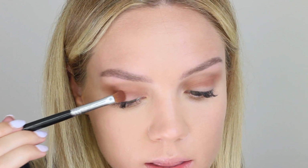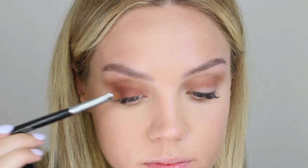I'm going to take a flatter brush and go back into that Not For Sale shade, which is that brick color, and really pack it on the top part of my lid just to get the full effect of that color, and then we'll blend it upwards. Now going back to that big fluffy brush and blending it out.